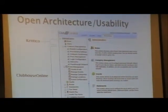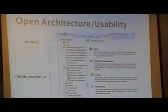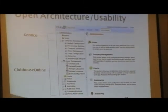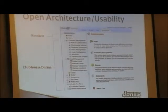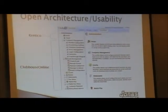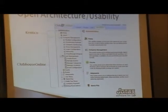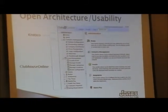When we were looking at the CMSs during the vendor analysis, we kept thinking, how do we take this and sort of shove it into Clubhouse Online? How do we fit it in there? But the further we went down the road with Kentico, we realized it was a fairly open architecture, and they allowed you to put pages in.